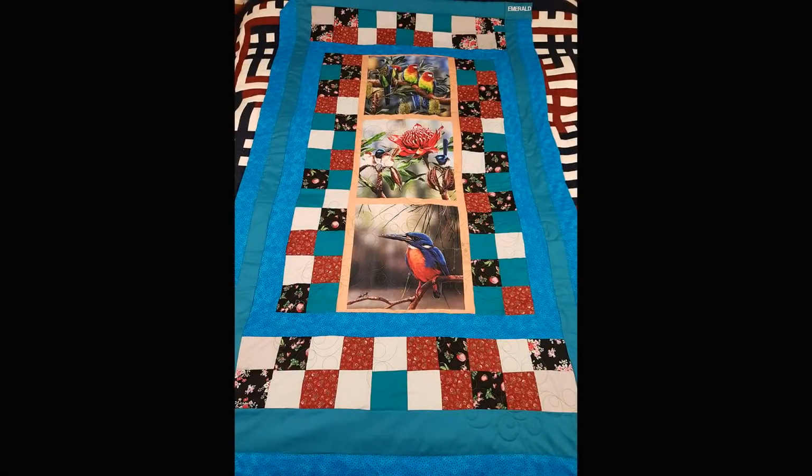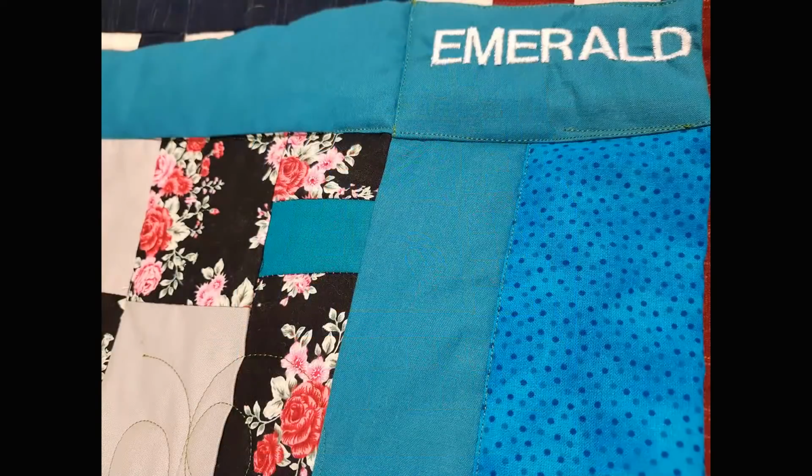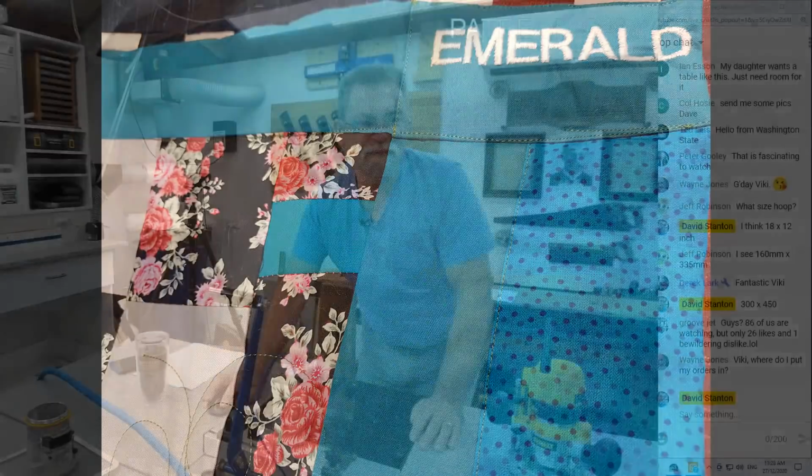So this is the quilt further on where she's done it. This is for Emerald, who is doing Emerald's Adventures on YouTube. Their family is my youngest daughter and her family, and they are doing a trip around Australia, in Tasmania at the moment, and they're having a fantastic time. Emerald is an 8-year-old girl who's doing YouTube and just putting it out there. Why not? And so there's names on there, and I reckon that is pretty cool.